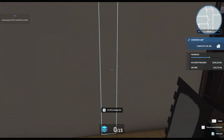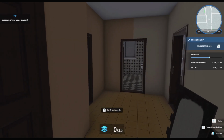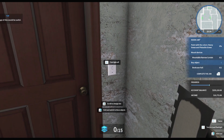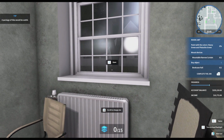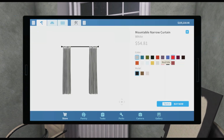And looks like we did complete the job, but that's not 100%. That's mostly just over 60%. Nope, we're going for 100%. Also, let's turn on the light of the room. These rooms can sometimes be dark. Okay, first we need to mount a narrow curtain. That is easy. Task, go there.